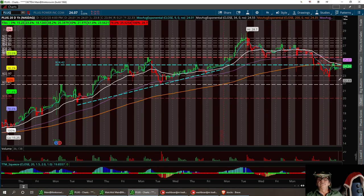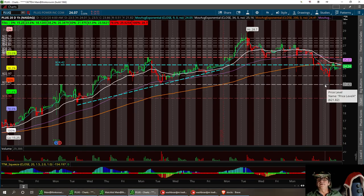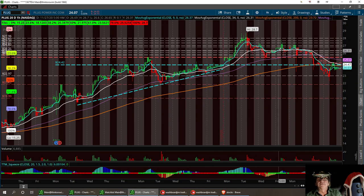Plug also had a good five-day sell-off and started to recover. Bounced back to my resistance line right here that I had. I don't know if I want to call that a pivot point in the channel. I think I'd rather call it down here, somewhere in this area. So I'm going to make that 21.82, my pivot point area on the 20-day chart. Now, I use a pivot point because it determines if it's going to go up or if it's going to pull back and start falling back into lower support areas.